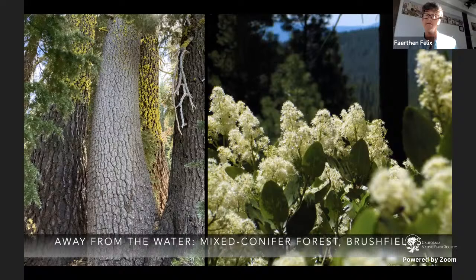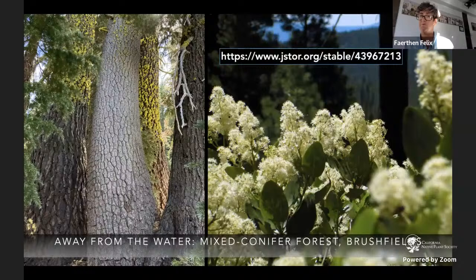The brush fields have a lot of ceanothus, several species, for the most part Ceanothus lemmonii and Ceanothus prostratus. There's a little bit of whitethorn, but not much. And here's a paper you might want to read if you're interested in what I'm about to talk about. California has a lot of nitrogen fixers, and there's been a lot of discussion about why that should be.